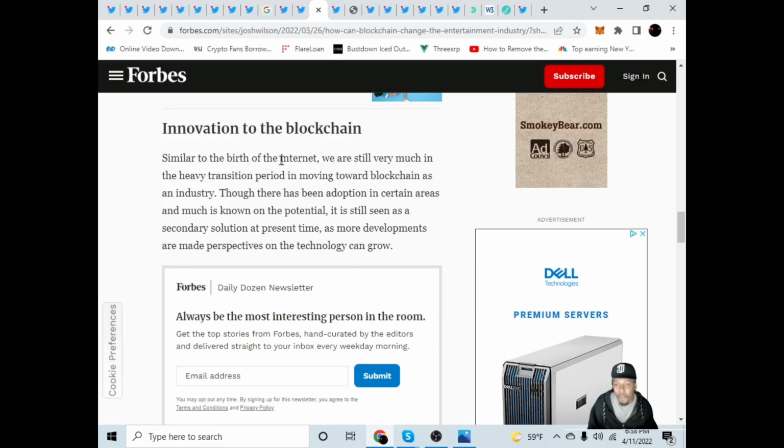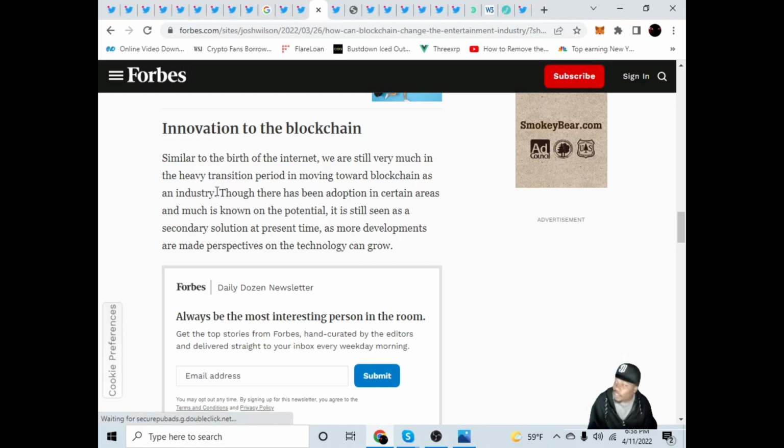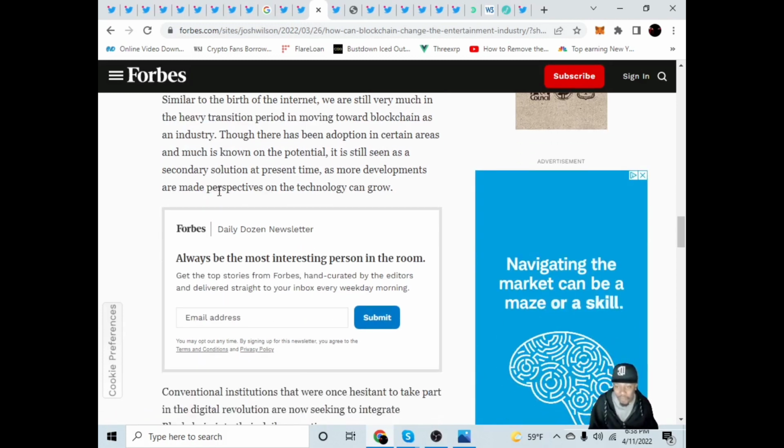Similar to the birth of the internet, we are still very much in the heavy transition period in moving towards blockchain as an industry. We are so early. We are like the early internet days, like the early 2000s when it comes to this blockchain, man. It's crazy. I miss the internet craze. I'm not going to miss this one.